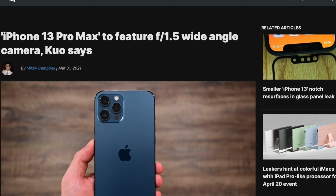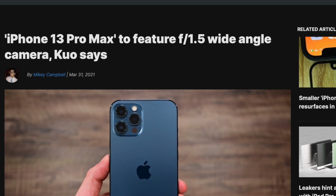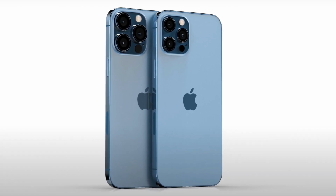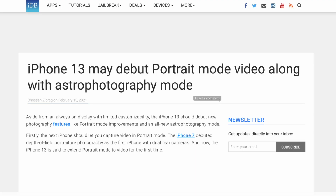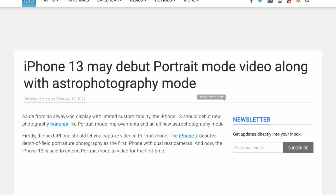Now, if you're wondering why the camera module is getting larger, it's because the camera sensors are getting larger. I mean, that kind of is obvious, right? But anyways, we have heard about a main sensor with a wider aperture coming to the iPhone 13 Pro Max, and that would explain why the camera module is so much bigger. And also, everything Apple Pro mentions, the LiDAR sensor is getting larger too, possibly to help with night mode photography, and of course, portrait video mode that should be coming to the iPhone 13.